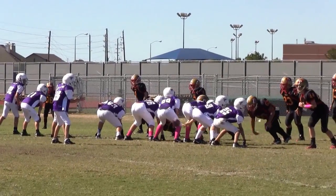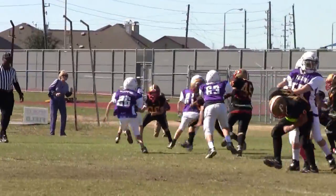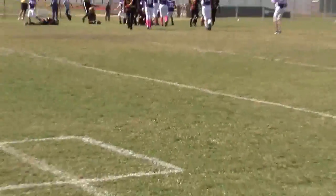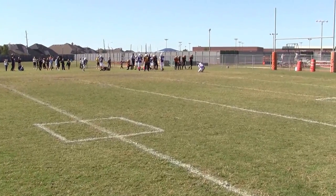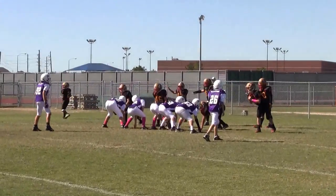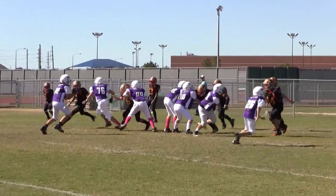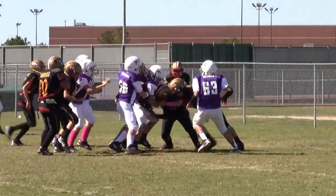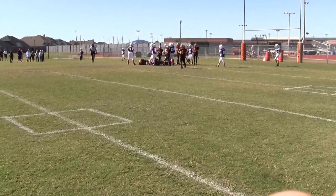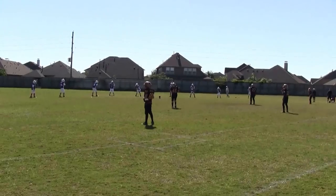Cameron, get outside! Full speed! That's a touchdown. It'll tie the score at 6. Extra point attempt. Dalton, stay back! It's no good, it's tied at 6. Remains tied at 6. Good job!